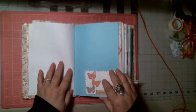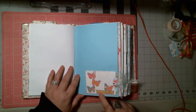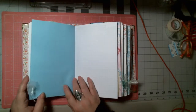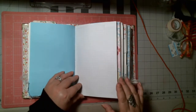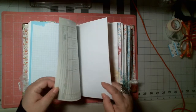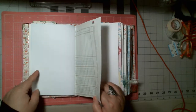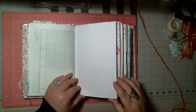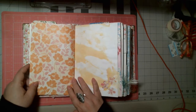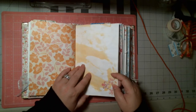And let's go back in there. And then the next page is just white and blue. Down here, it's got some beautiful butterflies. And then it says, one day at a time. These are all very good little sayings. I love them. And it's blue. And then it's that column paper again. I'm skipping a page. Oh, another white paper. Another white sheet. Well, it's white on one side. On the other side, it's got the beautiful flowers again, the orange and the pink, which are perfect for spring. I love this. Perfect for spring that's coming in.